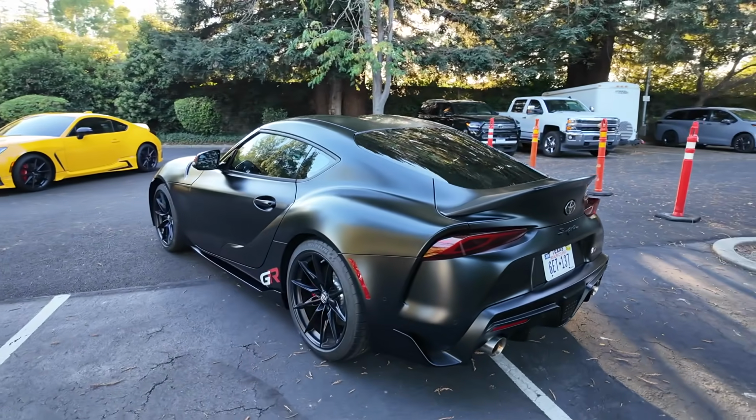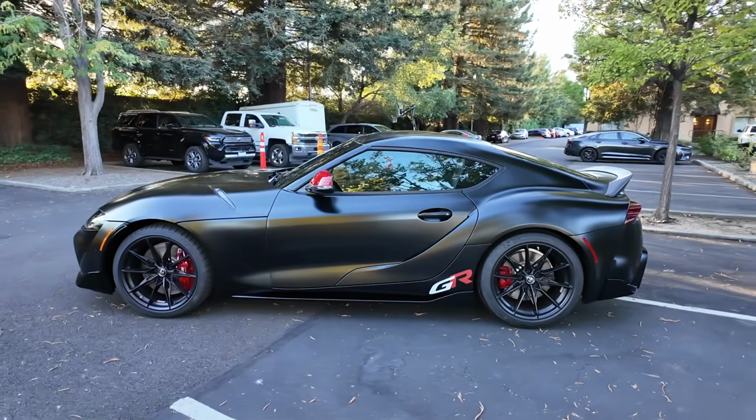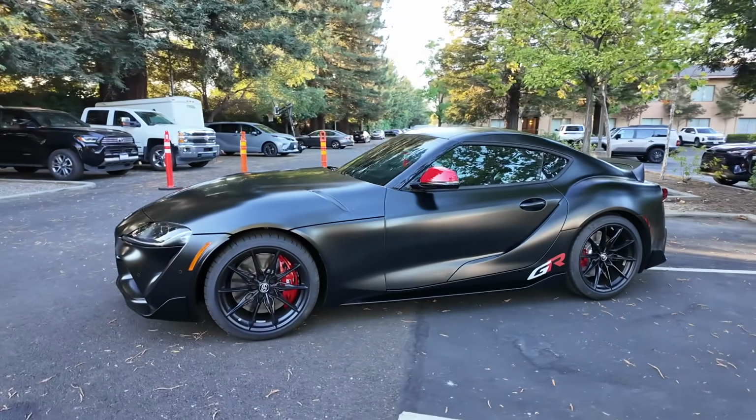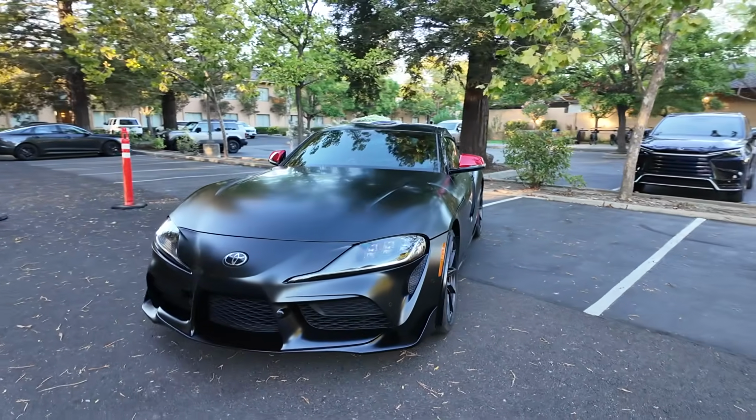This also has a wheelbase of 97.2 inches. Its overall length is 172.5. It has a width of 73, a height of 55.1, and its ground clearance measures in at 4.5 inches.